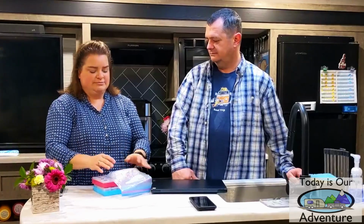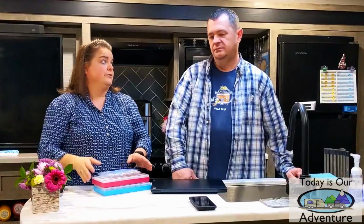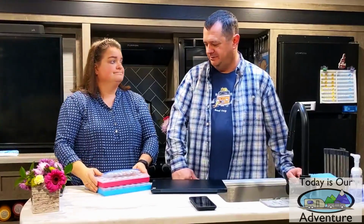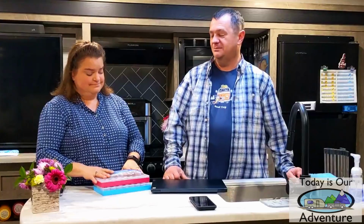It's super important to make sure you have enough, not just for the current time, but to get you to your next destination, so you're not running out while you're on the road. This is about planning. Plan ahead and put these in a spot that is accessible with the slides.